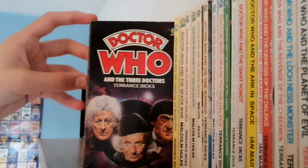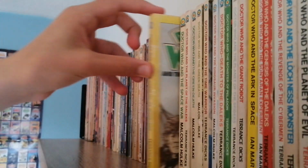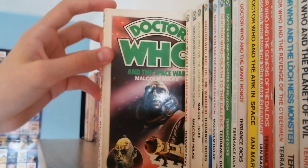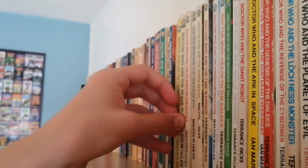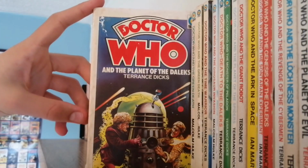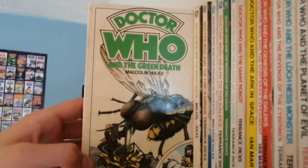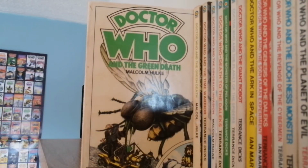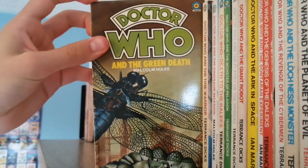The Three Doctors, Carnival of Monsters, Doctor Who and the Space War, aka Frontier in Space, Planet of the Daleks, we have a lovely cover there. And now I have two copies of The Green Death. This cover, which I believe is the original, which you can see there, it's a lovely one. And The Green Death with the sort of big fly.